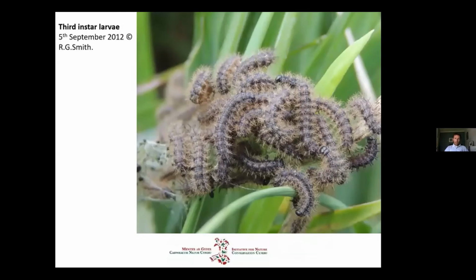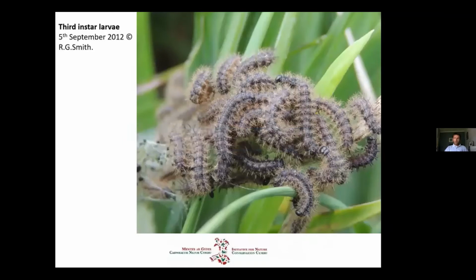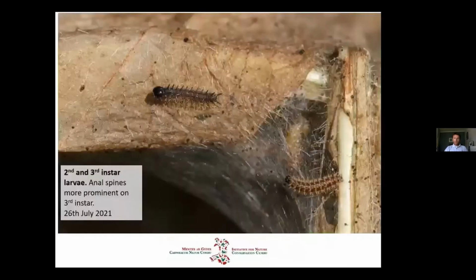So these third instar caterpillars spin an even much denser web, which is usually concealed underneath vegetation, and therefore protected from some of the worst weather that starts to develop as the summer turns into autumn. So this picture shows a second and a third instar caterpillar. The third one is the one on the left, you can just about see the 2 anal spines at the back end there, which are slightly more prominent than the other spikes in the second instar one. They're a bit more uniform throughout the body.